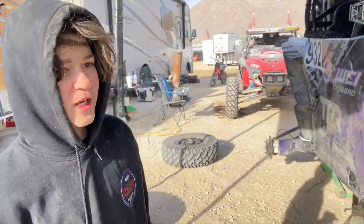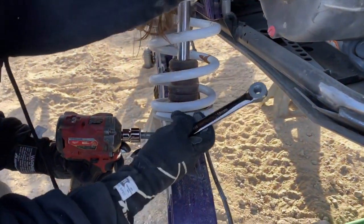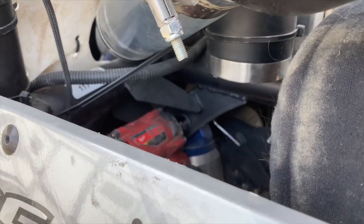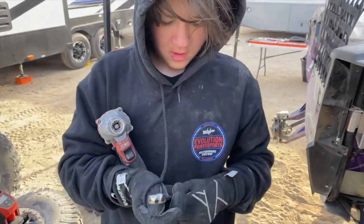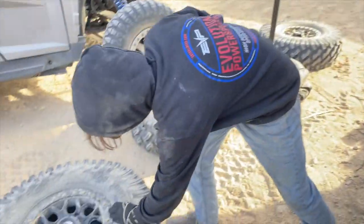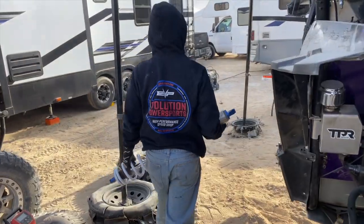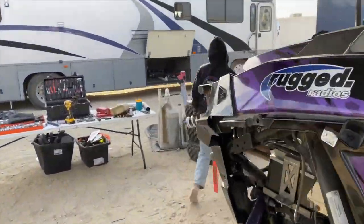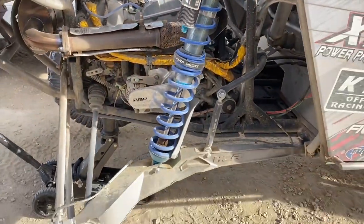Last minute changes to some shock tuning at King, so now we're going to try and change off these shocks. Amazing toolkit. Do you have the adapter deal, or do you just use that? No, those are front ones.